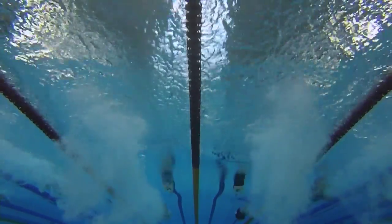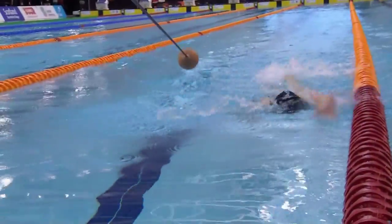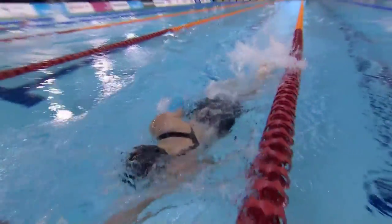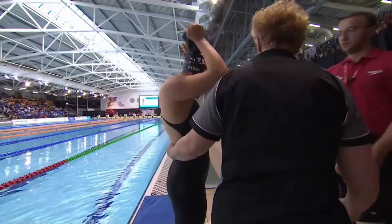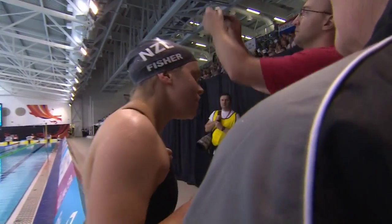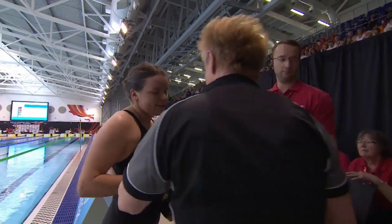Here's the start underwater, and you can see all of them straight down the center of the lane, but as soon as they get to the surface, just disappearing out of your picture there, they all head to the lane ropes. There's the tap. It's okay. It's okay at the end. She ends up with a bit of a glide, but she had enough distance on the rest of the field that it didn't matter. Having a goggles check there, and a big smile.